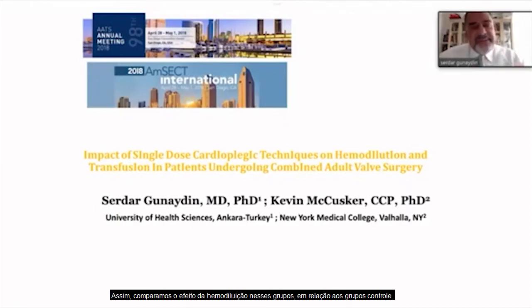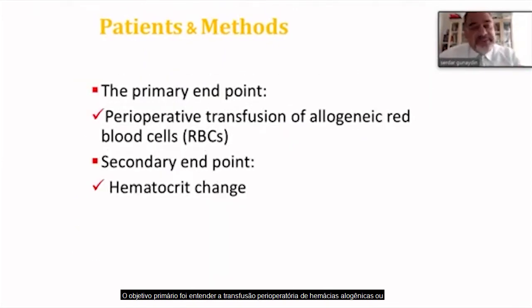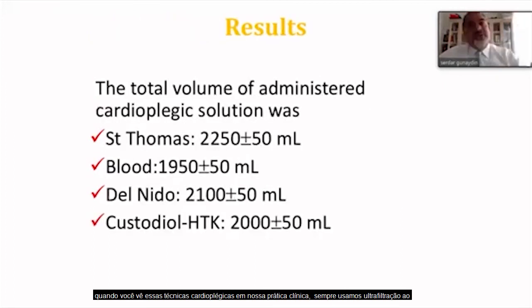So we compared the hemodilution effect of those groups with respect to control groups. The primary endpoint was to understand the perioperative transfusion of allogeneic red blood cells, and the secondary endpoint was the hematocrit change. In those groups, when we use single dose cardioplegic techniques in our clinical practice, we always use ultrafiltration at the end of the operation.